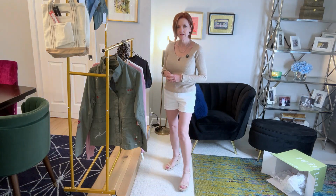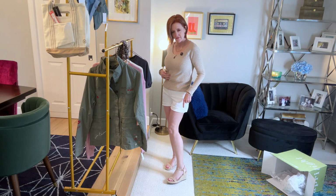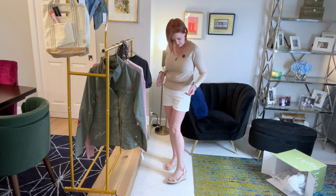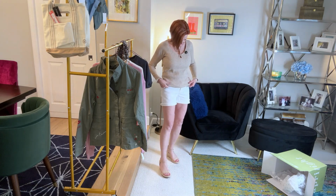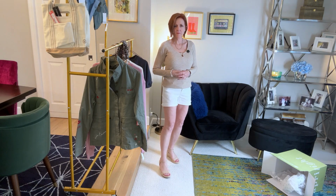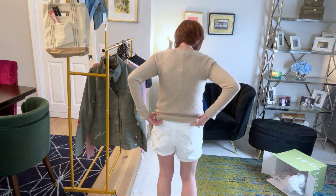So these two went together really well. And this kind of top inspired me to wear with raffia shoes. I don't know why, it just seemed like that would be a good pair. Yeah, everything fits great. This is a nice thick top. Actually, it feels very warm and comfortable, so I surprisingly like it. The keyhole is a little on the low side, but not too low. And yeah, the shorts are a good fit.